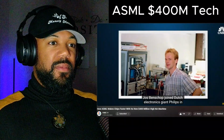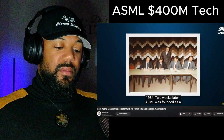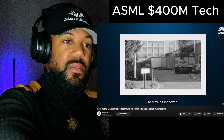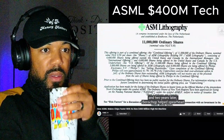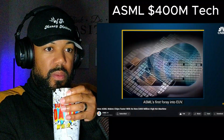Joost Benschop joined Dutch electronics giant Philips in 1984. 2 weeks later, ASML was founded as a subsidiary, conducting research out of a leaky shed nearby in Eindhoven. It broke off from Philips with an IPO in 1995, and 2 years later, Benschop helped spearhead ASML's first foray into EUV.